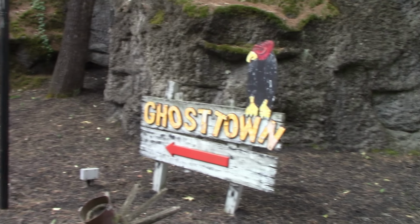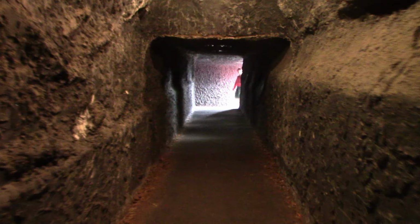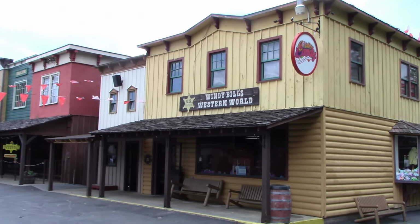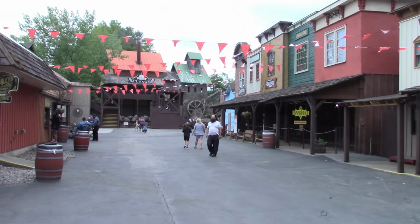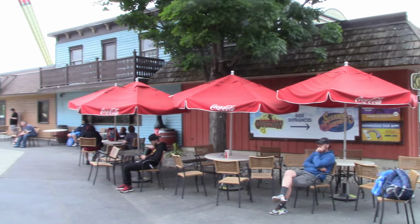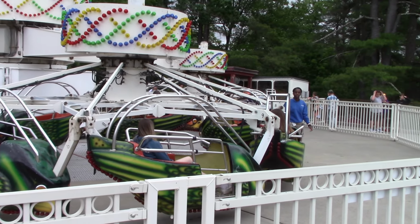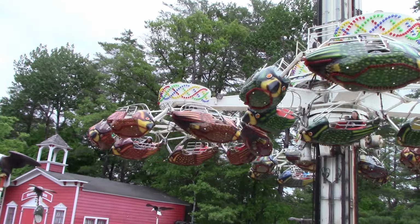Got Ghost Town. Gonna go through this cave. So you're going through the cave, and this pretty much acts as a cut through to bring you up to the next area. Area up here is themed as a Wild West town. Got this very unique ride called Condor.